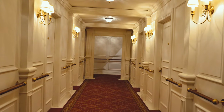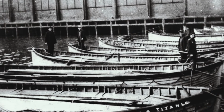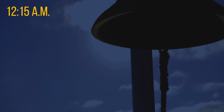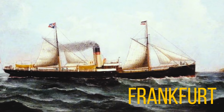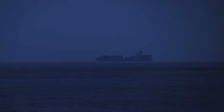The scene over the next 2 hours gradually started escalating. The crew members had a task to wake up passengers and warn them something bad was happening. They wanted to place them into a fleet of lifeboats as soon as possible. At 12:15 a.m., some crew members sent out a distress signal. A steamship called Frankfurt was among the first ones that received the message and responded, but they were about 170 nautical miles away. Some other ships also got the message and offered their assistance, but sadly, they were too far away as well.